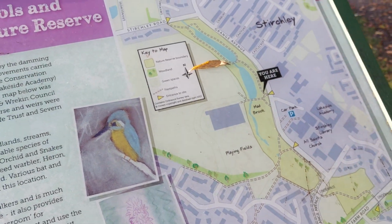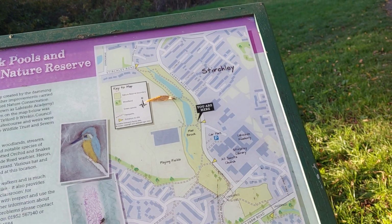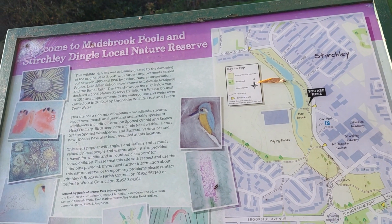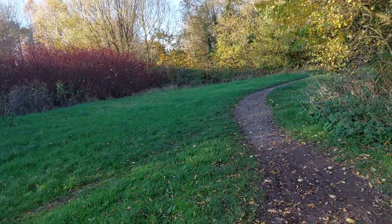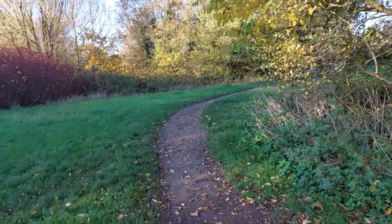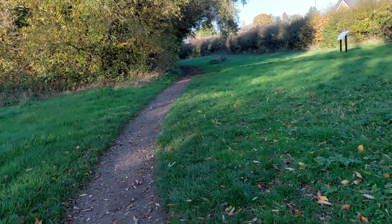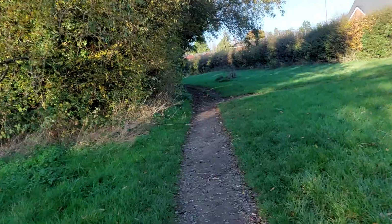And here we've got a map of Madebrook Pools and Stirchley Dingle Local Nature Reserve. Nice one. I'm really impressed by all this. This is really, really impressive. I love it. And let's follow a path in this direction. Yeah, this place is amazing. I love it.